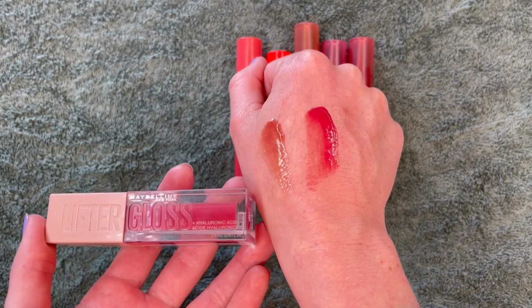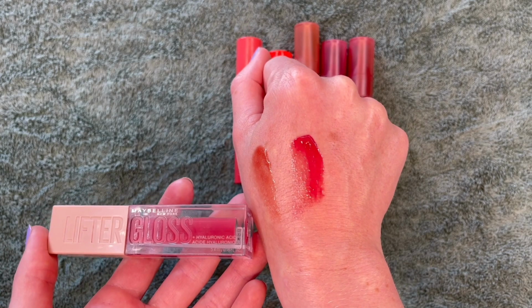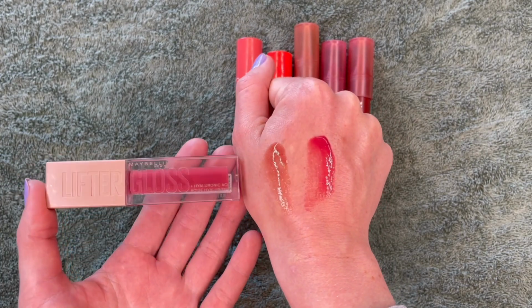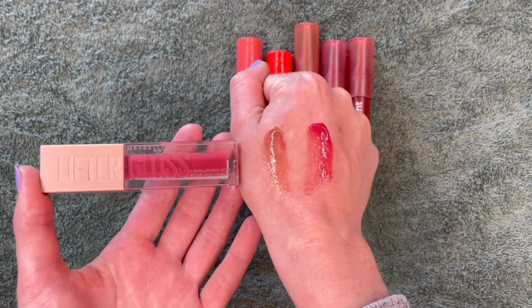It's just like a creamy pinky red that is right in the middle. It's not too light, it's not too dark. It's just sheer enough, and it's just pigmented enough.